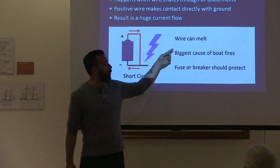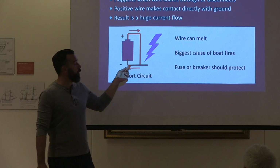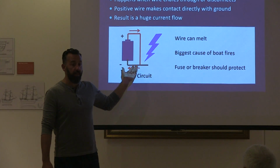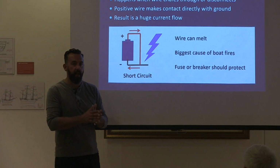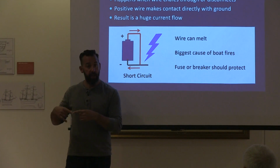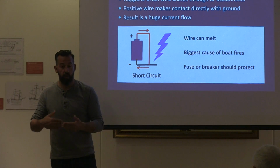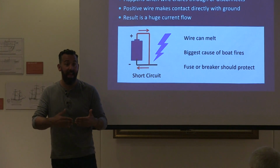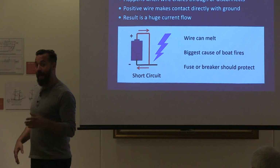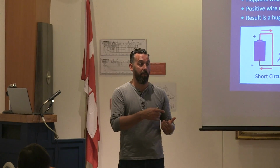And what's going to happen is the wire can melt, the biggest cause of boat fires. If you don't have a fuse, that wire is going to become literally lava hot, hundreds of degrees. The wire might melt and become in itself a fuse, and I've seen that, where the current is so much that the wire can't handle it, and it actually breaks and melts off. But until the wire melts, everything around it gets hot.